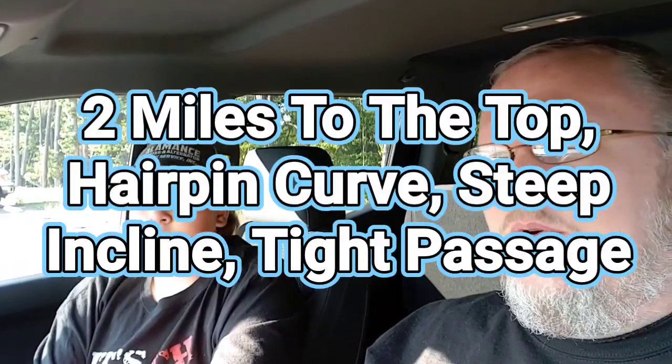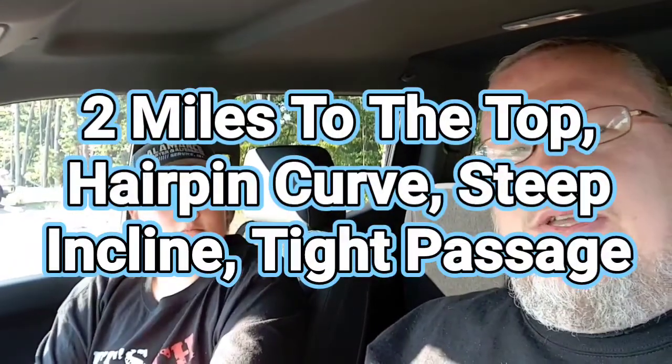See how the truck does pulling up. I guess this would be outside of the boom trip a couple of weeks ago, but it wasn't really that much. It was just straight up the highway. But this is a pretty good incline, real curvy and stuff. So we'll see how the gears change and see how it does. All right, we'll be back in a little bit.